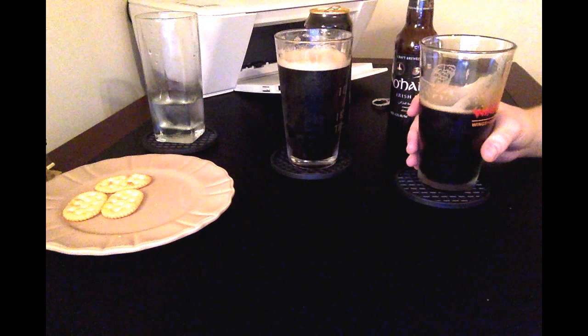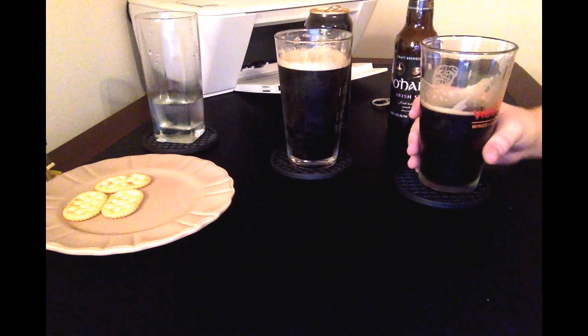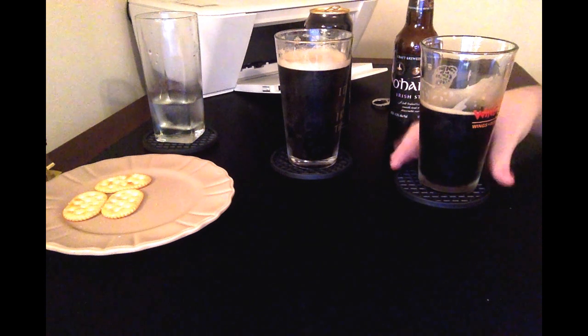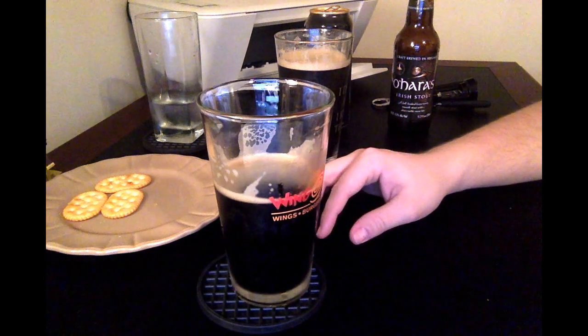When I was taking this last sip, I smelled a little bit of the aroma with my nose, and I got kind of a Tootsie Roll and almost a Nutella kind of aroma from it, which was actually really pleasant. So I'll set this off to the side.